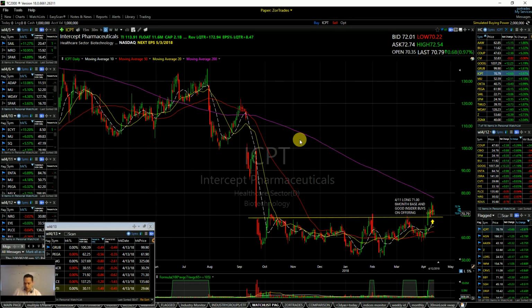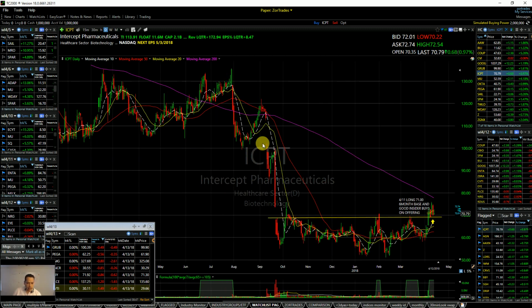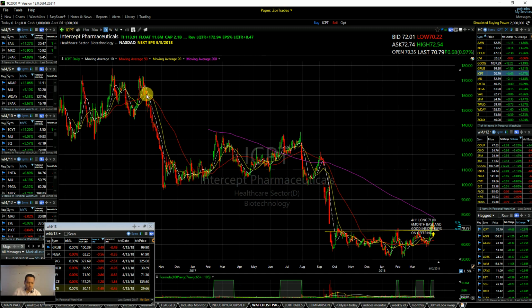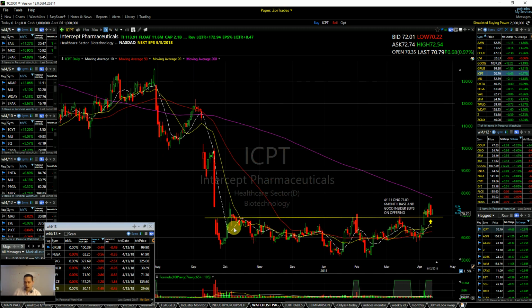ICPT has been trading sideways for roughly 6 months, okay? It took a big hit. The sellers were completely in control. As you can see here, once this stock broke, the sellers took complete control. And then they got here to a level where the sellers and the buyers found equilibrium, okay? More than likely, the sellers were running out of supply and/or the buyers found a level of interest where they were starting to suck up all the supply. But either way, the stock starts to trade sideways for roughly, call it, 6 months.